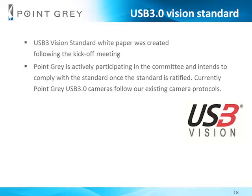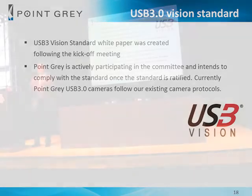What's incredible, I don't know how many of you have actually been to a standards meeting, but usually there's a lot of discussion and a lot of argument. What was incredible about this meeting was that people in general just agreed and moved forward. It's incredible the amount of cooperation there is around USB 3.